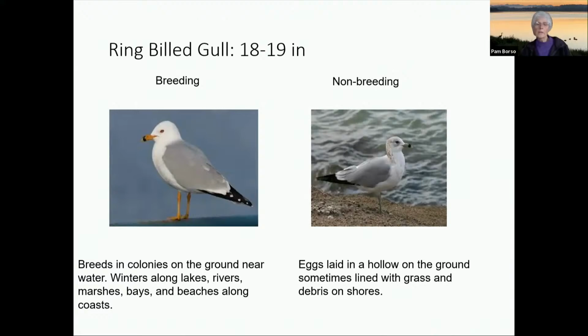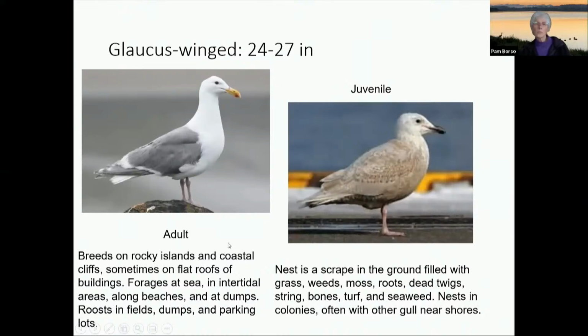They're usually eggs, they lay their eggs on the shore, and they breed in colonies on the ground near water. The glaucous-winged gull is our most common gull. The adult is very beautiful white, has this very large bill with a red spot on it, has gray wingtips, pink legs.